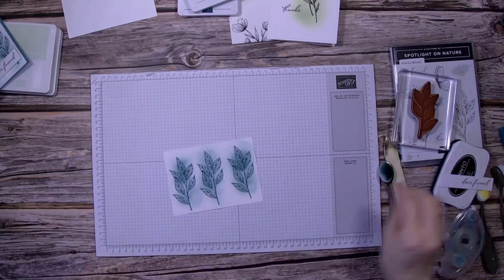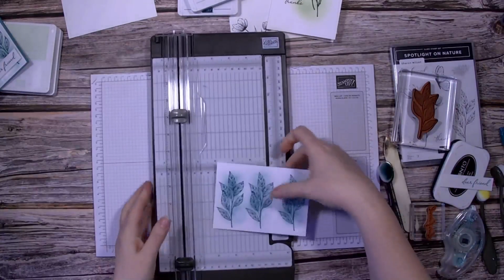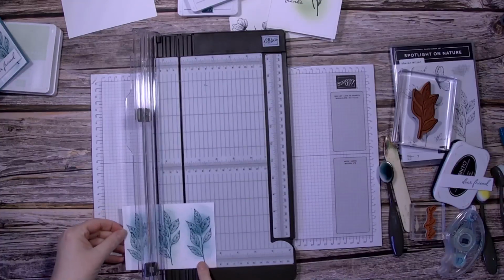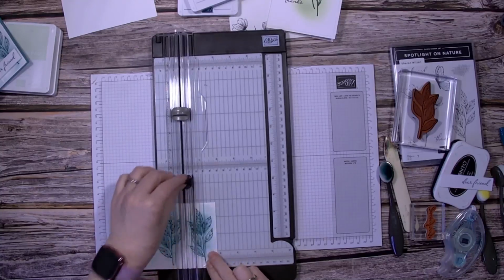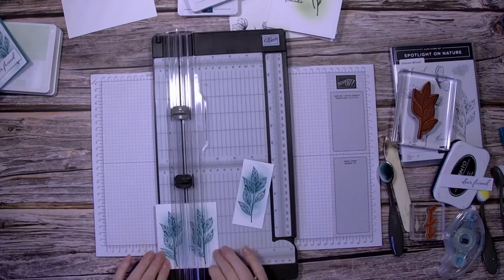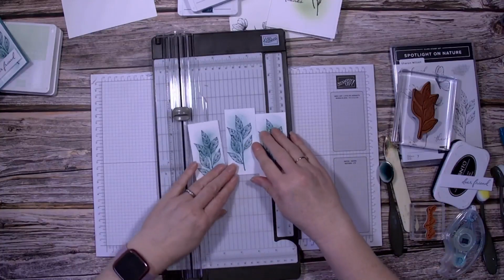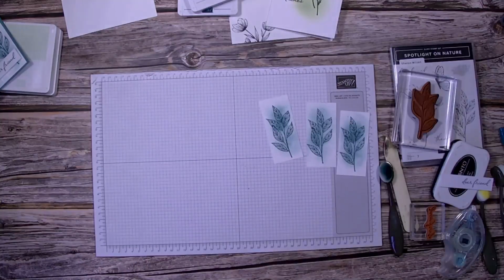And then we want our paper trimmer. Where did I put that one? I've cut it at 13, this is 13.5 wide, so I want to cut it at 4.5 centimetres. And if I've stamped it correctly, oh, there's an ant. If I've stamped it correctly, I should be able to get 3 pieces of 4.5. Just. So I've got my 3 pieces. I'm just trying to keep them in a bit of order.